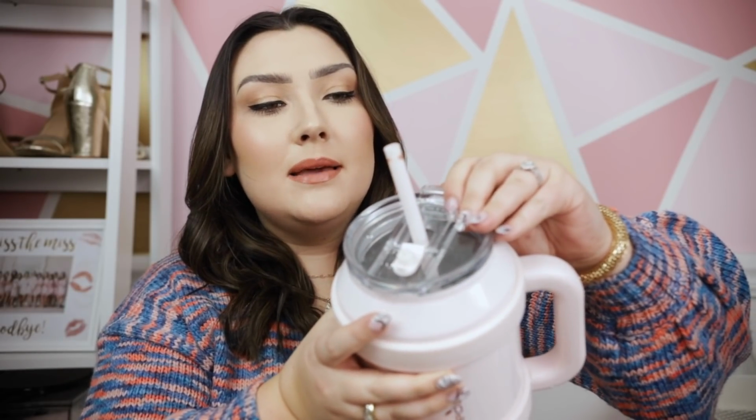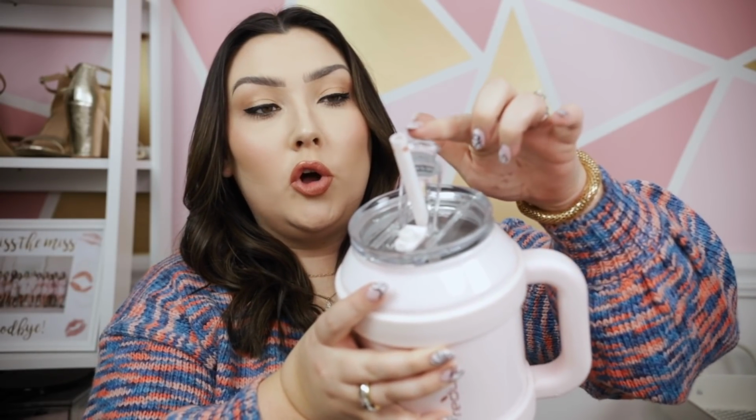It actually has a part where you can lift it up to gulp out of the jug, but I don't really use that, to be honest. I usually just keep that closed and use the straw. Yeah, if you have a goal of drinking more water, highly recommend looking into this water bottle because you will definitely hit your goal with a big ol' 50-ounce water bottle.